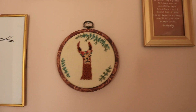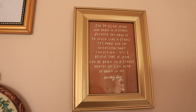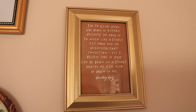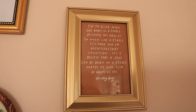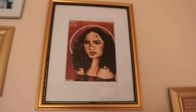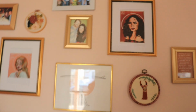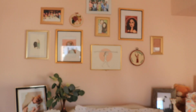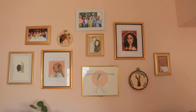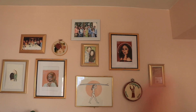It's so sweet. This is a Dorothy Day quote that came as part of a card insert for an order from Be a Heart, my friend Erica. I just really love this quote and I thought it worked well, so I kept it here. And then this is another Modern Saints by Gracie. This is Saint Rita, who's one of my faves. So that is kind of the behind the scenes of all of the photos that make up her little gallery wall. And like I said, I'll probably put a little scripture square right up here.